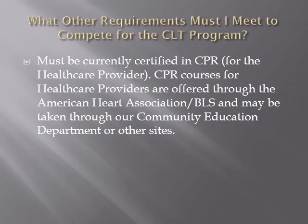What other requirements must I meet to compete for the CLT program? You also must be currently certified in CPR for the healthcare provider. CPR courses for the healthcare providers are offered through the American Heart Association and may also be taken through our Community Education Department or at other locations.